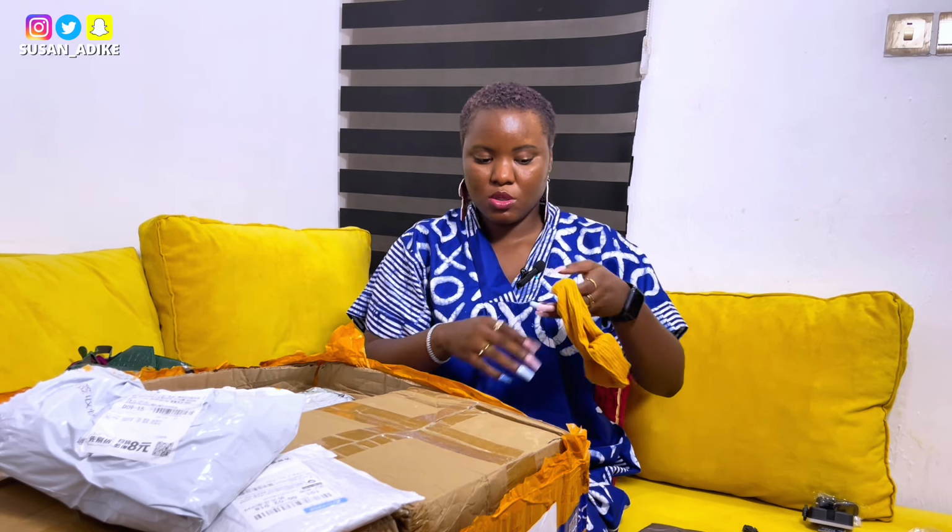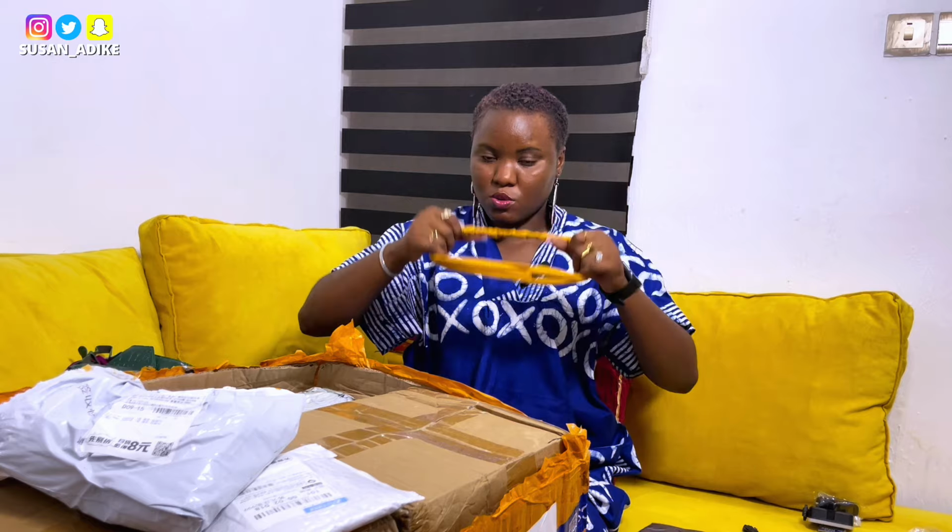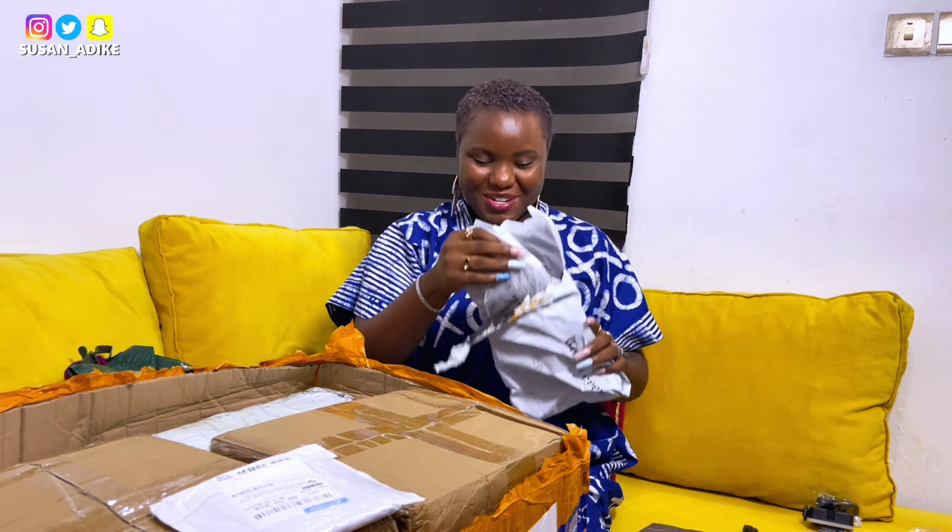Only me. And this is headbands for wigs. You know, when you wear a wig and then you use this to hold it. So I got two. I think I got more. Yeah, but this is two here. Next one.